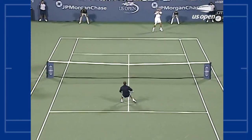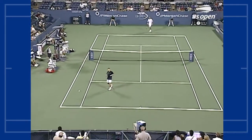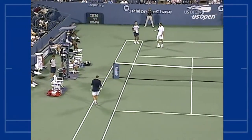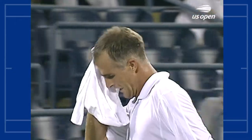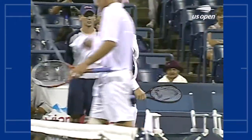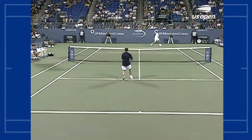A couple of good Martin shots, a couple of Mike Russell errors, and Todd Martin starts the second set by breaking Michael Russell's serve. He leads one game to love.